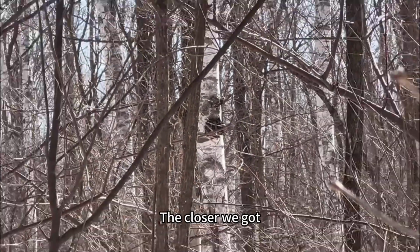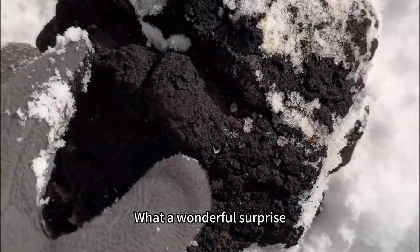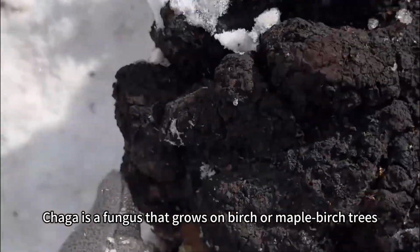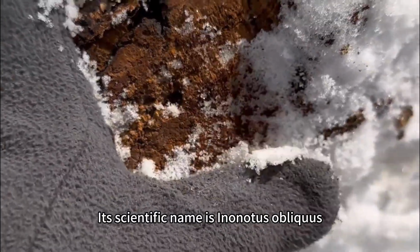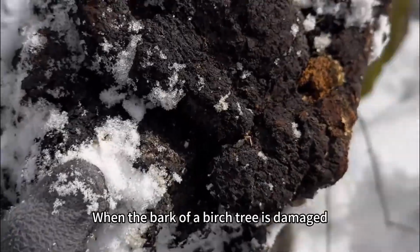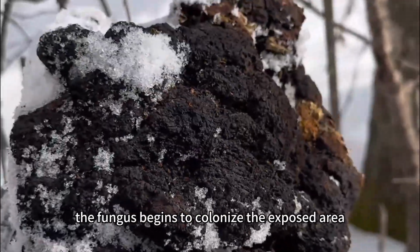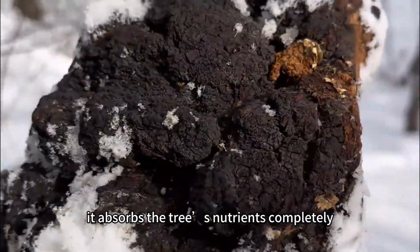Along the trail, from afar we noticed a dark spot on a birch tree. The closer we got, the more certain we became. This was a piece of chaga mushroom. What a wonderful surprise. Chaga is a fungus that grows on birch or maple birch trees. Its scientific name is Inonotus obliquus. When the bark of a birch tree is damaged, the fungus begins to colonize the exposed area over roughly 20 years. It absorbs the tree's nutrients completely.